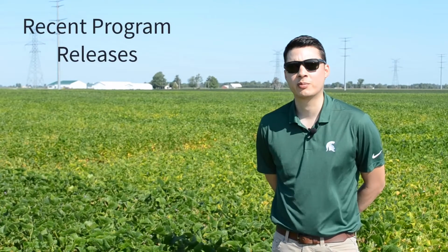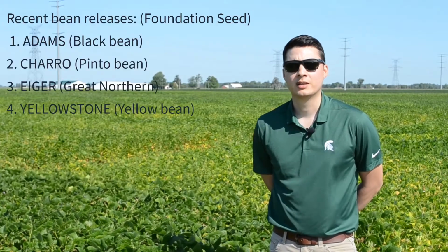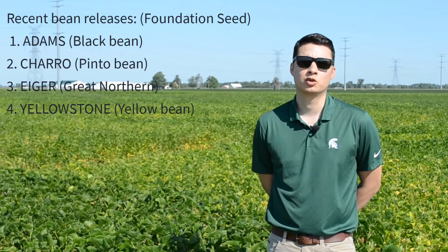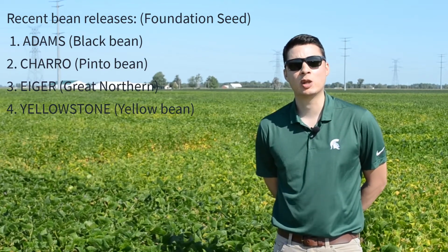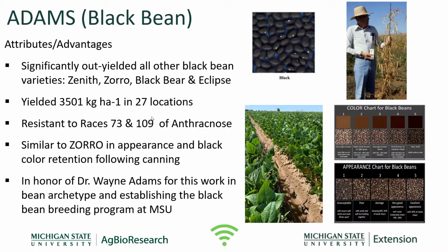The Michigan State Dry Bean Breeding Program, with the efforts of my predecessor, Dr. Jim Kelly, recently released 4 varieties of dry bean. These varieties include a black bean called Adams, a pinto bean called CHARRO, a great northern bean called EIGER, and a yellow bean called YELLOWSTONE. While these varieties have recently been released from our breeding pipeline, they're currently under seed production out west. I would like to share some of their attributes with you.